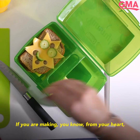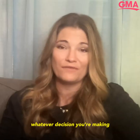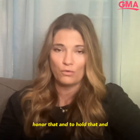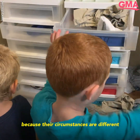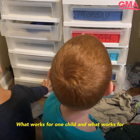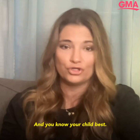If you are making, from your heart, using the information that you have, whatever decision you're making is the best for your family, just honor that and hold that and try really hard not to compare to what other people are doing, because their circumstances are different and you don't know what's happening in their home. What works for one child and what works for another child are different, and you know your child best.